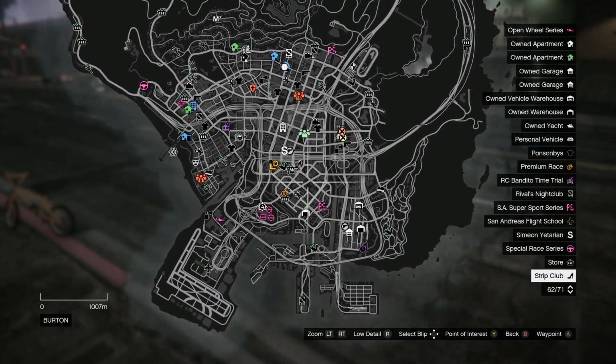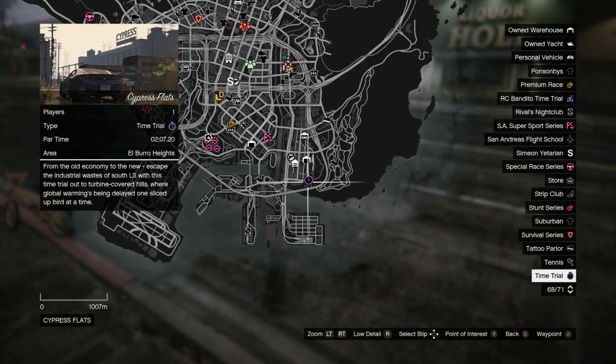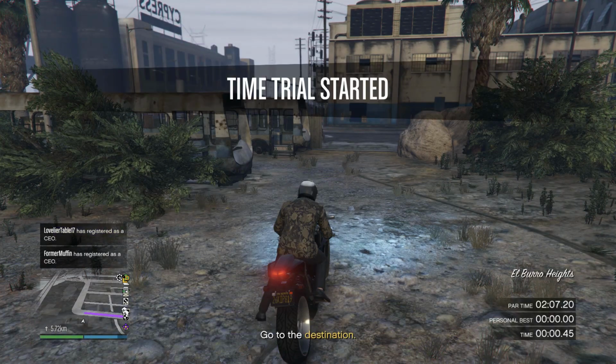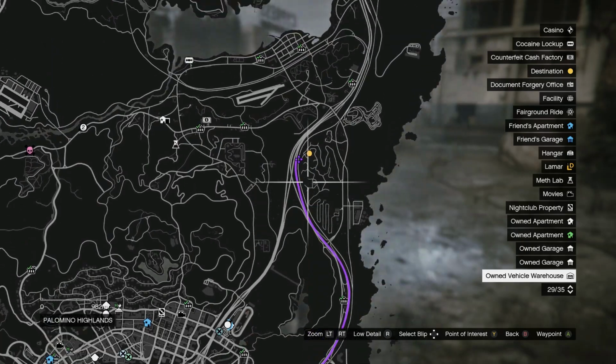Last but certainly not least, we have the Cypress Flats time trial. You guys know I love time trials. I use the Batty 801 to complete the time trial. It's in the bottom right hand corner. What I recommend you guys do is start up the time trial and set a waypoint where I set it, maybe a little bit below where I set it actually.